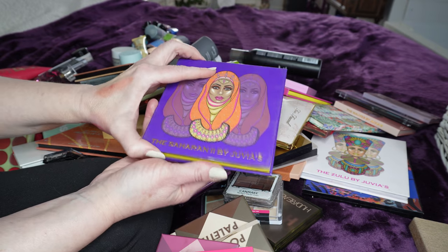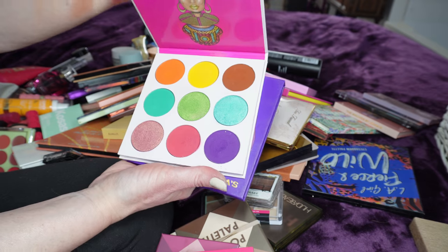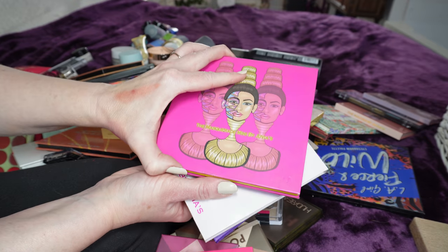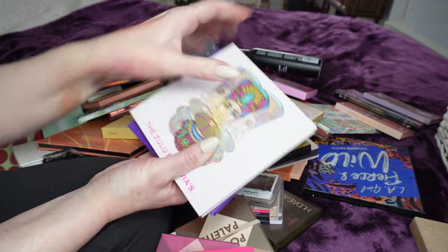From Juvia's Place, the Saharan, that one's going. From Juvia's Place, the Zulu, that one's going. You can see that these are very bright colors, and it's just time for them to go. The Masquerade, that one I've had too long. It has to go into the trash.